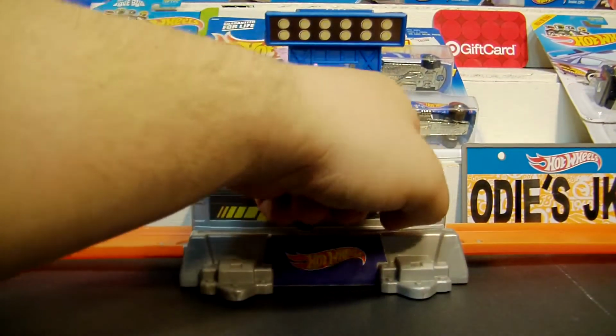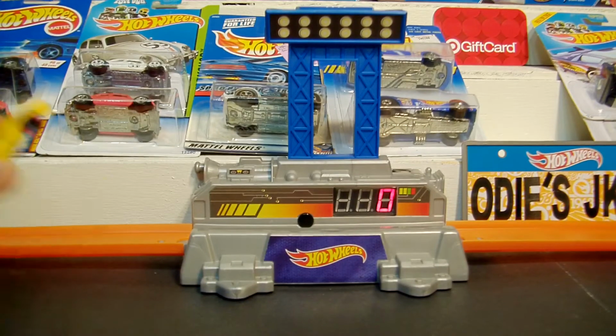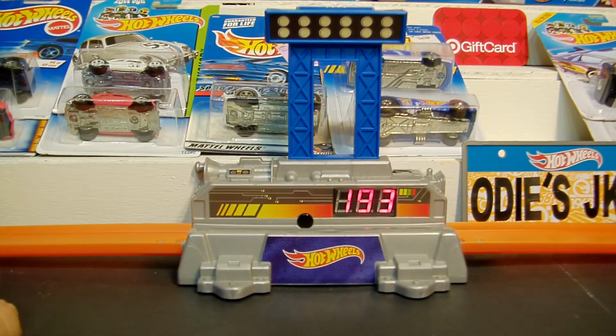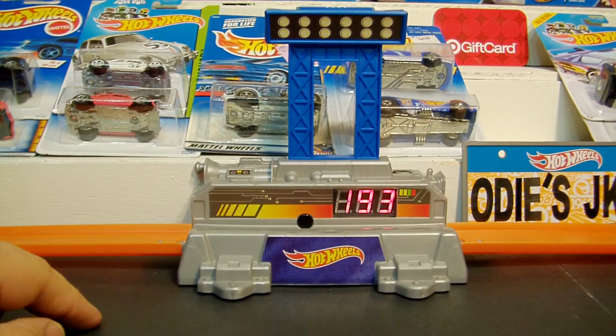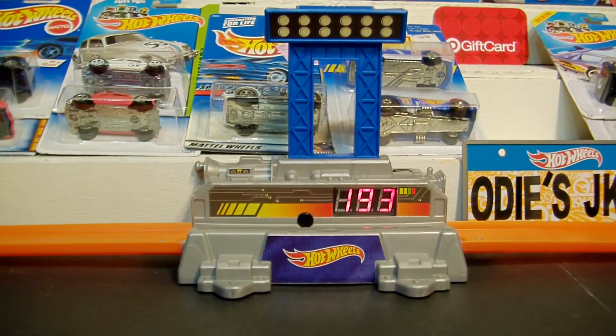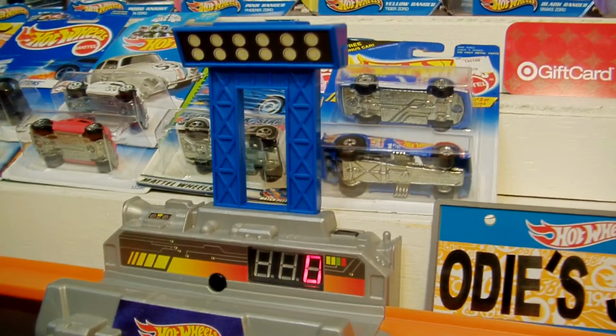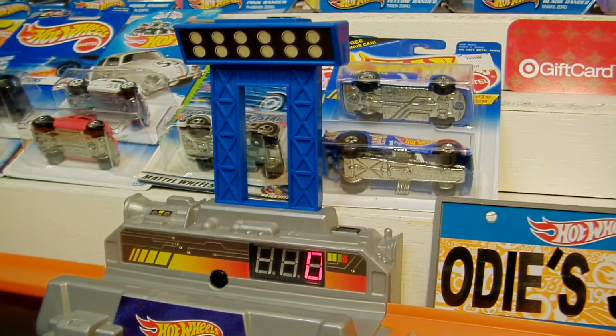And just for bragging rights, I will put it on one of my tracks, and you will always see how fast your car was. Obviously, that says 193. I know the camera's kind of tough because it's blinking because of its digitizing or whatever. But yeah, that's what I'll be doing for you guys. And again, that's just for bragging rights.